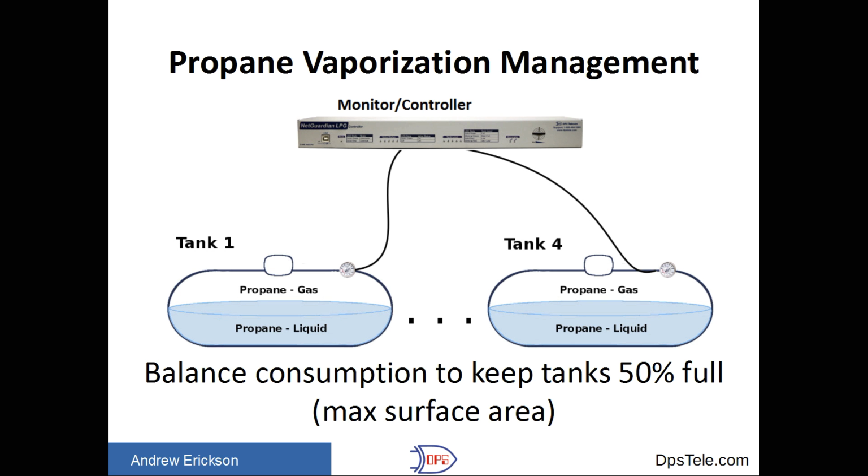And so that's why this controller exists, and all it has is a little bit of automation that says, well, tank 4 is at 60%, we'd love it to be down at 50%, let's burn a little bit. And then as we hit 50%, well, let's switch over to tank 2 that has 70% and get that down a little bit lower. So we just maximize our surface area to make sure we can get flow into the generator so we can generate electricity when we need it.